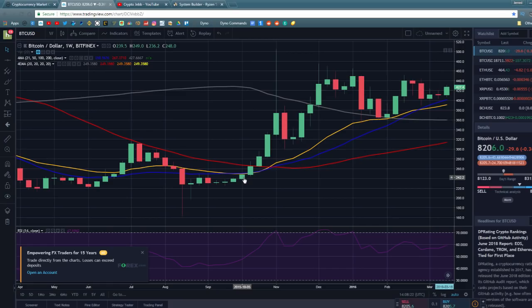When we're looking back in hindsight at Bitcoin, I think if a bull run is going to start in the next couple of weeks, in the next couple of months, we're going to be looking at this time when we broke these moving averages as the time that Bitcoin officially started its bull run. And like I've said in so many videos, if Bitcoin does get above these moving averages, I'm officially saying that we're in a bull market.